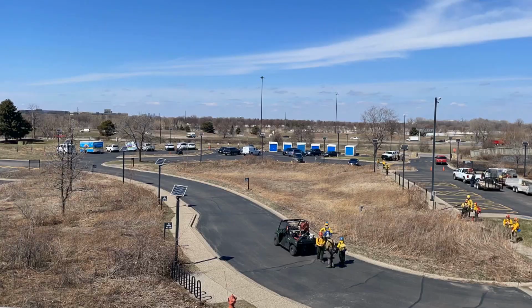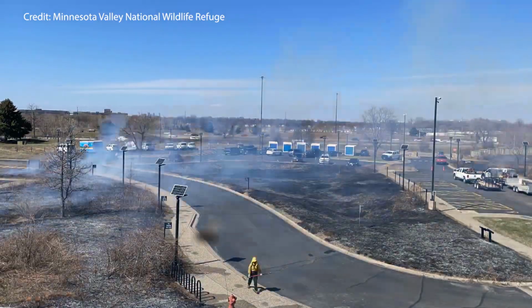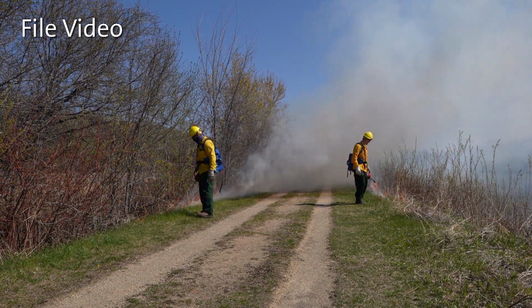Prescribed burns are underway at the Minnesota Valley National Wildlife Refuge and Wetland Management District. The U.S. Fish and Wildlife Service started the burns in April. Here in Bloomington, expect to see the burns happening near the Visitor Center Long Meadow Lake Unit. A prescribed burn is a habitat management tool used to restore wildlife habitat.